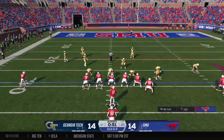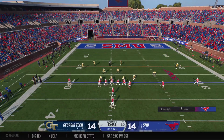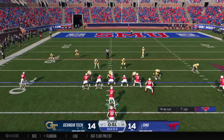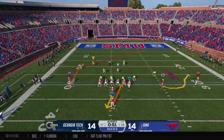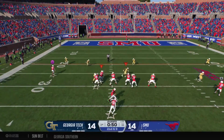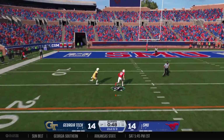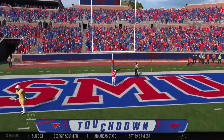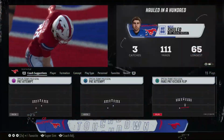Didn't get much on 1st down. It's 2nd and 9. Quarterback may change this route. A strike downfield. And he'll take it in and house it. Touchdown, SMU!